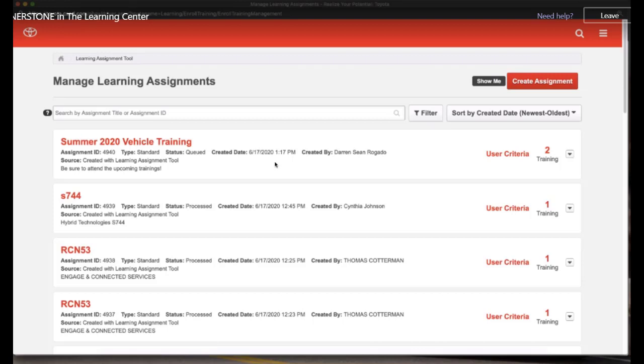Now, let's go on the flip side for a second here. Let's say, oh, I need to remove someone. I need to remove someone from a training that I assigned to them. How do I do that? So you are not going to do that within the learning assignment tool, because by its very name, you're assigning something. So you're essentially now going to want to do the opposite of that.